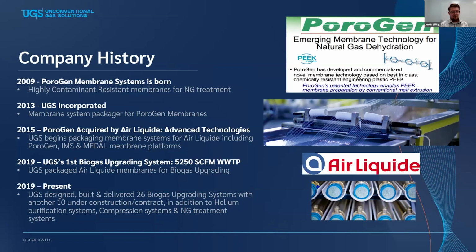The membrane, the Porogen platform, was acquired by Air Liquide in 2015. And at that point, we began as a company packaging membrane systems for Air Liquide. That continued until 2019 and into 2020 and 2021. We transitioned from the Porogen also into Air Liquide's biogas upgrading plants and continued to package biogas upgrading plants for them. From 2019 to the present, we focused primarily on dairy biogas and landfill gas upgrading systems and are packaging our own systems with UBE membranes. Currently, we have about 37 references of packaged systems between those we've packaged ourselves and also with Air Liquide.